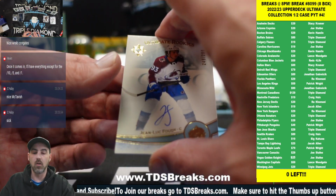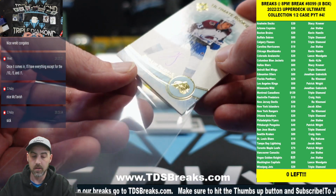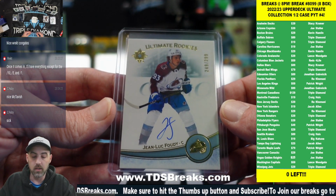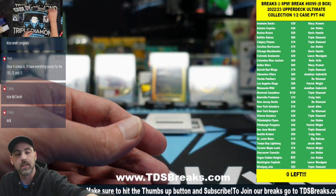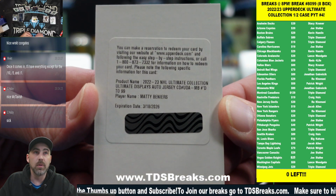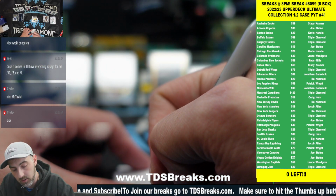First auto here is going to be Calgary, 249 of 299. Calgary, excuse me, Colorado. Jean-Luc Foudy to 299, Colorado Avalanche. We have a redemption and we have a patch card. Matty Beniers on the redemption going to Craig. Very nice snag there, Craig.